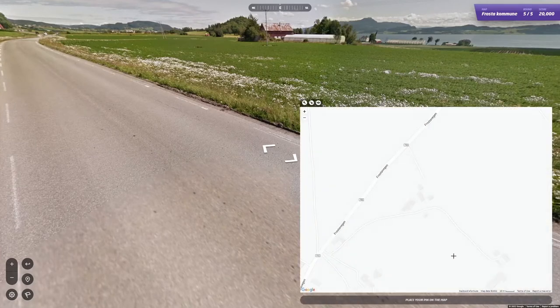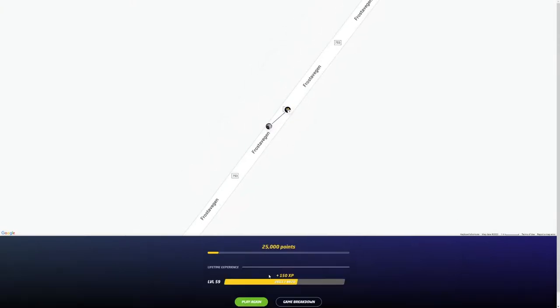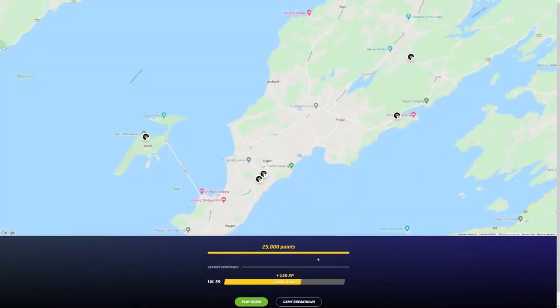And then we are looking slightly past the middle of the building. We're also looking just north of the greenhouses. Let's go for that. And if this isn't it, there we finally go.